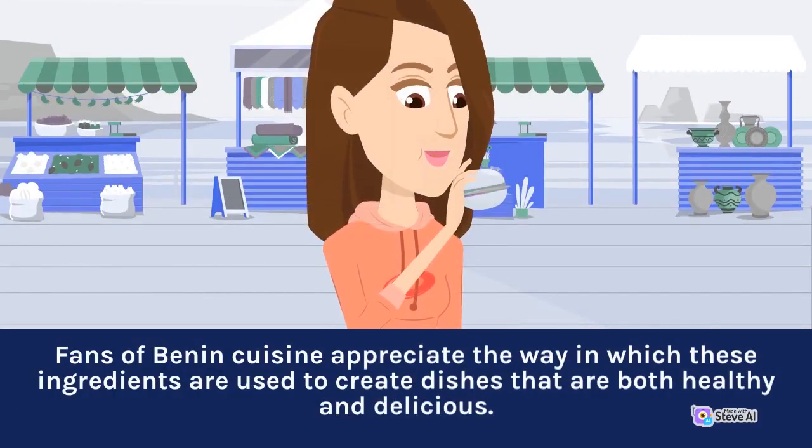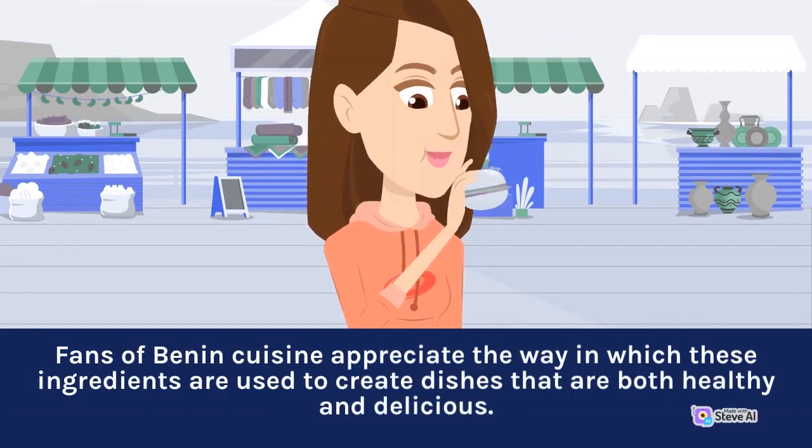Fans of Benin cuisine appreciate the way in which these ingredients are used to create dishes that are both healthy and delicious.